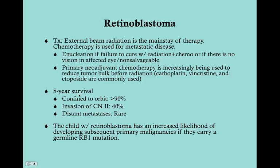The 5-year survival is pretty good if it's diagnosed early, and it's miserable if it's metastasized. So the 5-year survival is greater than 90% if the tumor is confined to the orbit. If there's invasion of the optic nerve, it's 40%, and if there are distant metastases, the 5-year survival is pretty much unheard of. So this definitely underlines how important it is to diagnose this promptly, get prompt referral to an ophthalmologist.